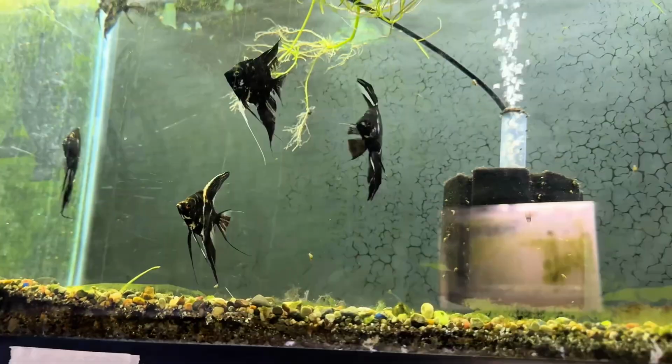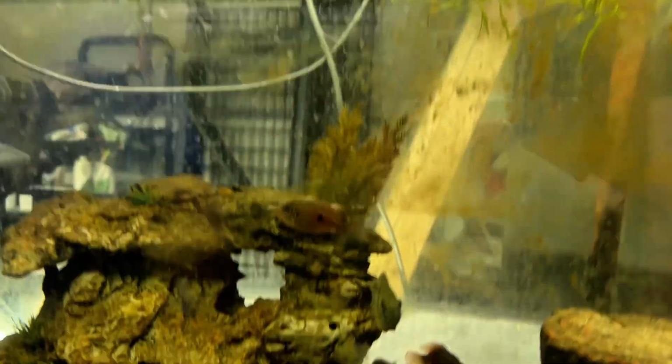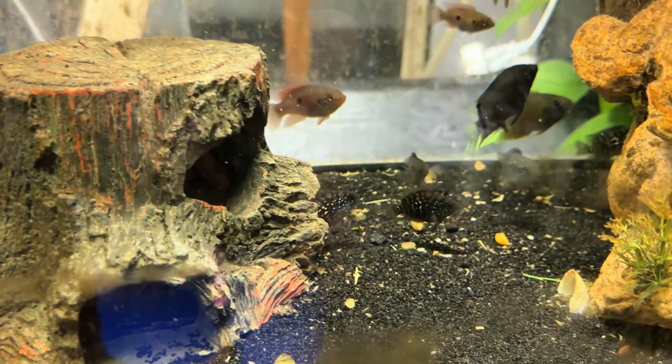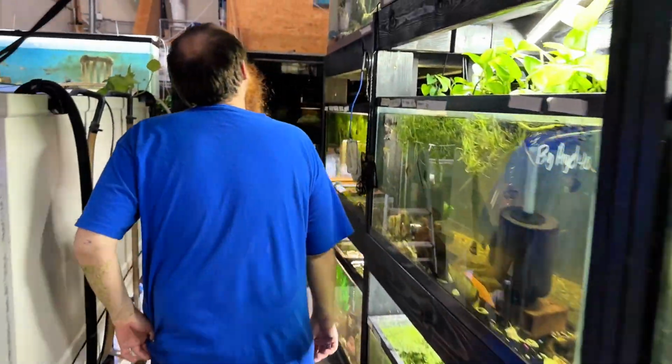Little nickel and dime size angelfish. These are actually local bred marble angels. Pretty good size too. Yep, nice hard water. With some little Jack Dempseys and a couple little Bucaro hybrids. So that's an interesting hybrid. But yeah, Severums. But yeah, that's the whole story.